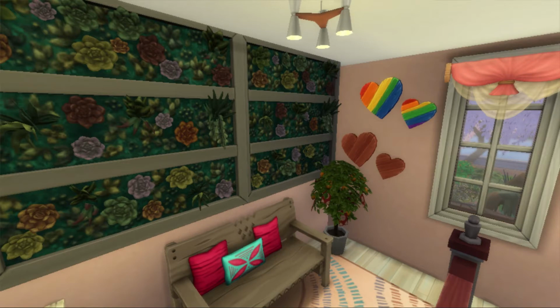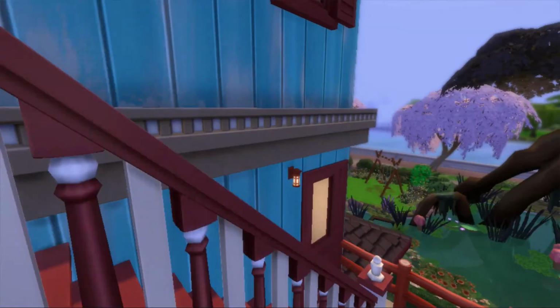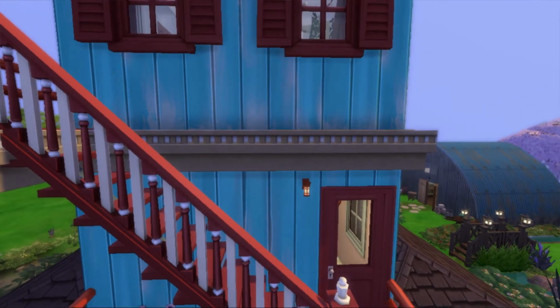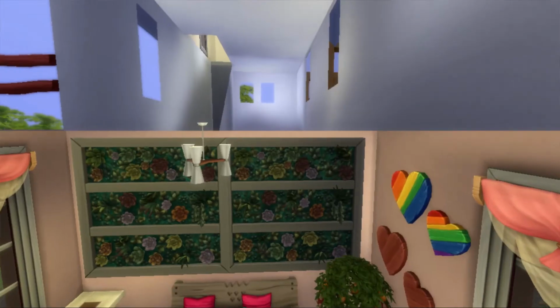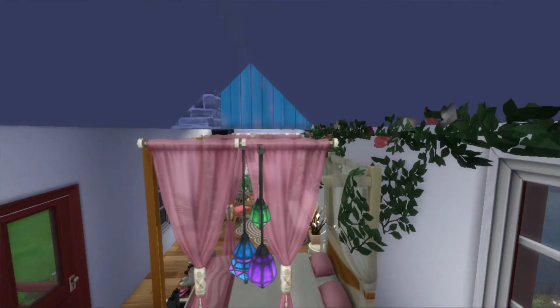That's something that she has cultivated herself, and so you have to go outside, out this door, to go upstairs, because of course there wasn't enough space for her to do that on the inside, so she went up a bit to go out, and this is her bedroom. She is a bit of a feminine sim.